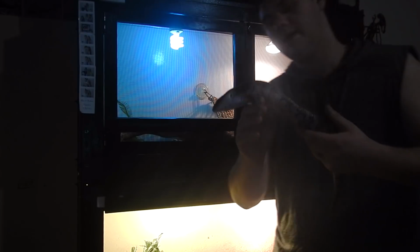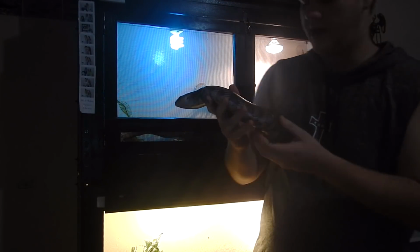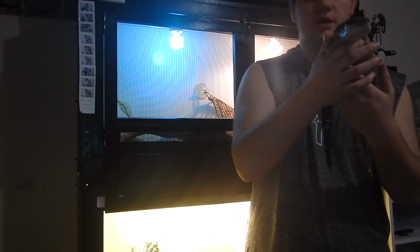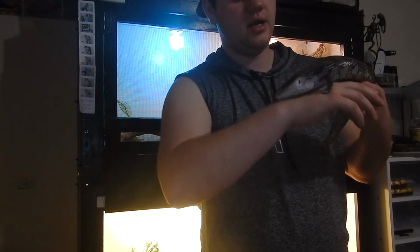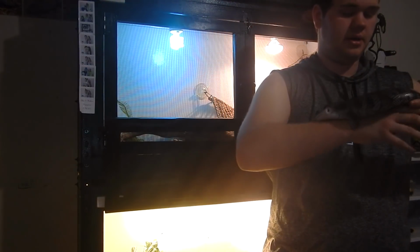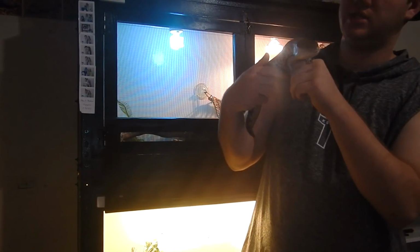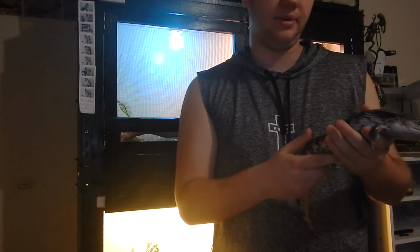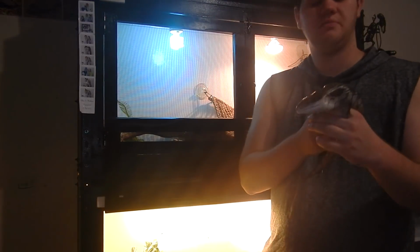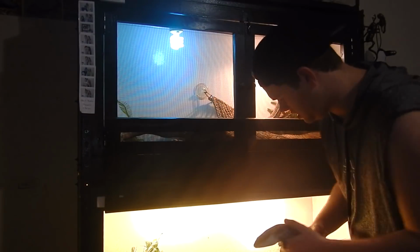So, this girl here, very solid, chunky female. If I didn't know any better, I would say that she was gravid. She's definitely not. Not yet, at least. Haven't seen them mating. No signs of it yet, but hopefully soon. So fingers crossed for that. But what she is, she's a het for hypermelanistic. So basically she's a het for black blue tongue. Het is short for heterozygous, which means that she's basically a wild looking animal, but carries the genes for this fella here.